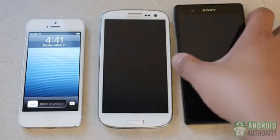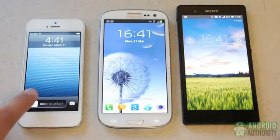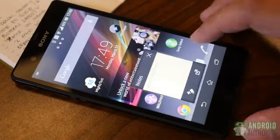The Sony Xperia Z sports Jelly Bean 4.1 and thus includes, with its customized UI, Google Now.